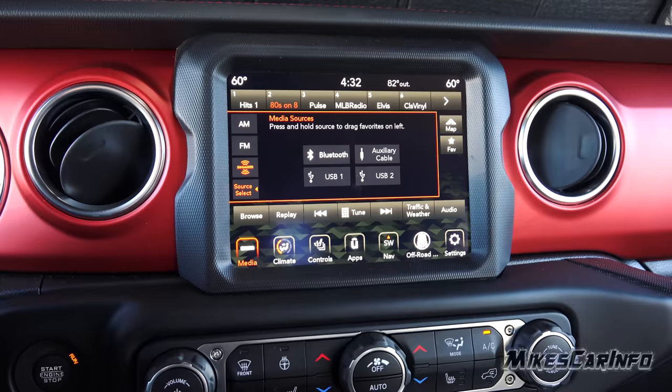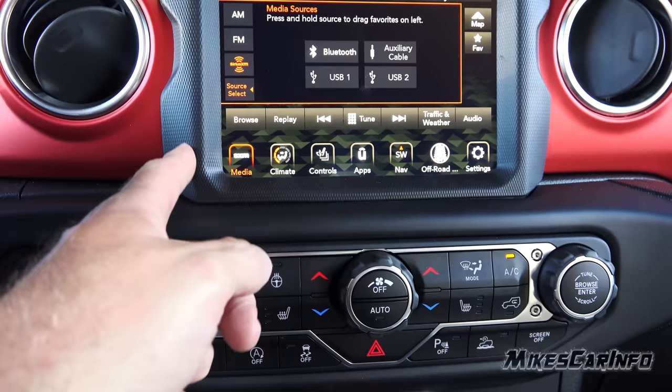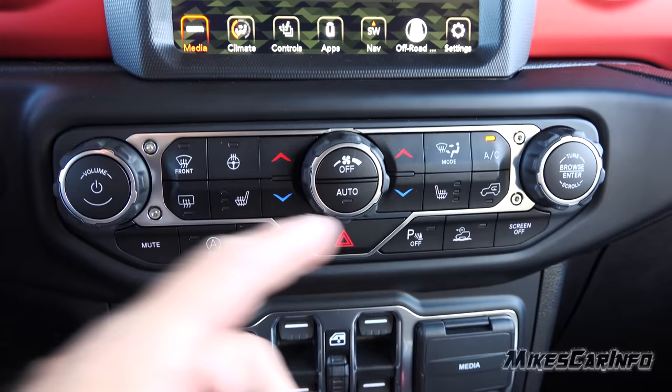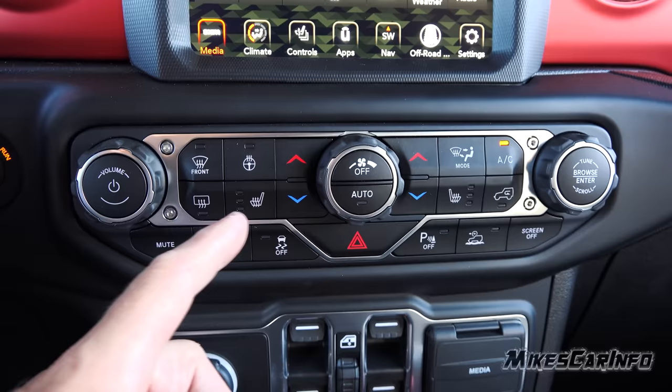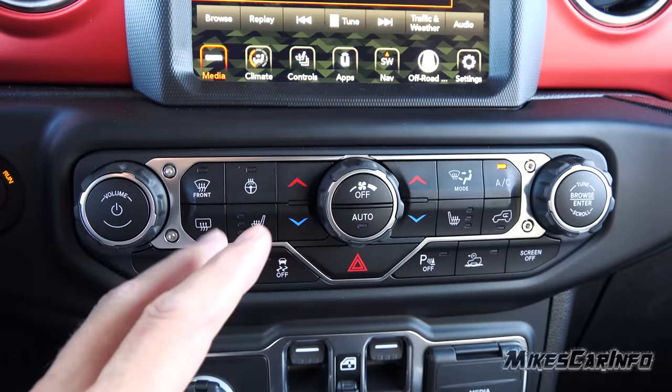All right, so we have a physical volume and tune through the stations here, and these are all rubberized, like a rubber grip. This is also like a rubbery material here. It's really cool. And so you have the traditional knobs there. The center knob is your fan speed, so your climate control stuff is going on here. So your front, your driver and passenger temperatures, where you want the air to blow, your fan speed, your automatic setting, your heated seat controls can be controlled here. There's a front and rear defroster.